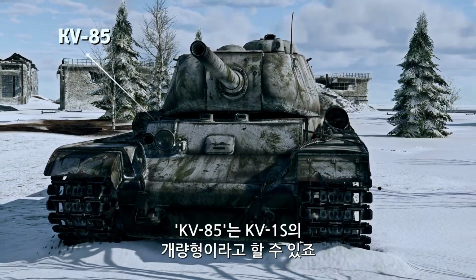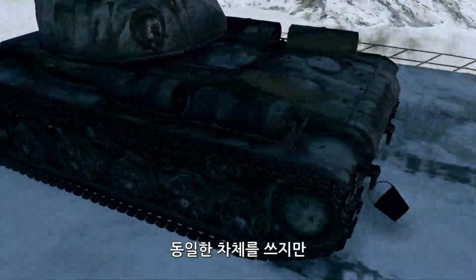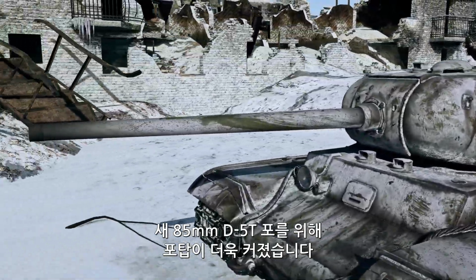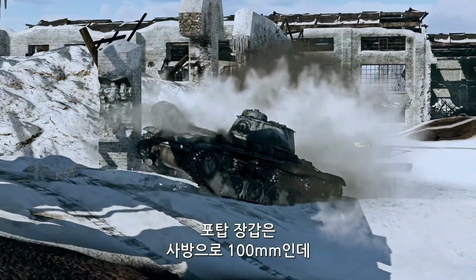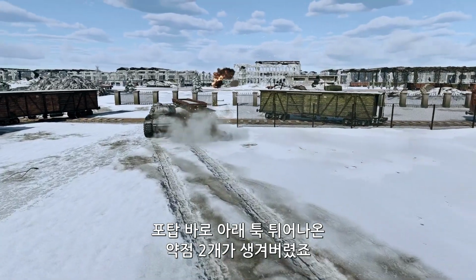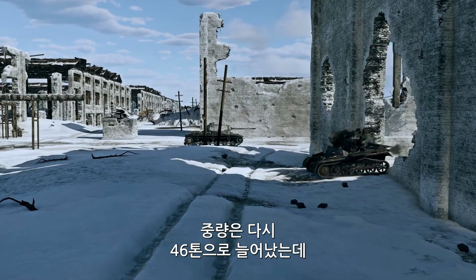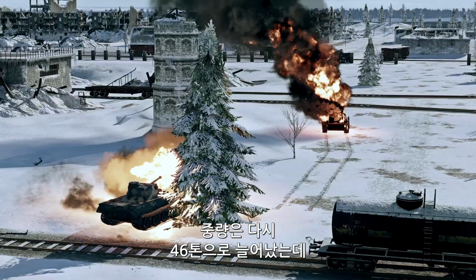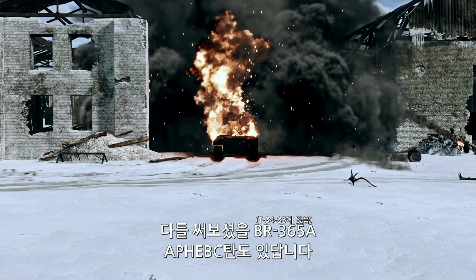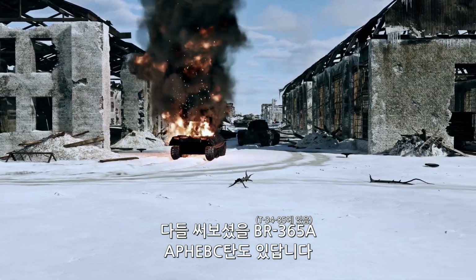The KV-85 was a logical evolution of the KV-1S. The new vehicle used the same hull, but the turret was enlarged to house a new 85mm D5T cannon. Armor on the turret was 100mm thick all around, but two bulges right below the turret became the tank's new primary weak point, with just 40mm of armor there. Changes to the design increased the weight of the vehicle up to 46 tons, but it was a small sacrifice to make for such a powerful new armament, which could also use the legendary BR-365A APH EBC round.